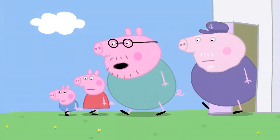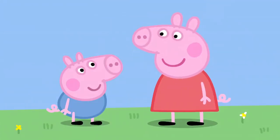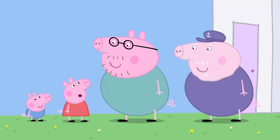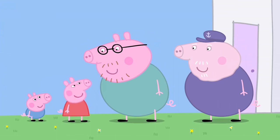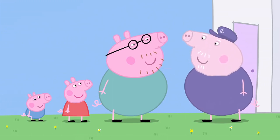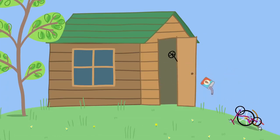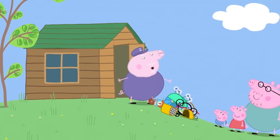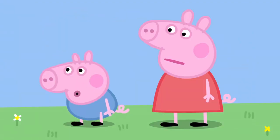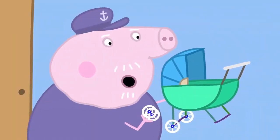So, what are we going to play? George wants to play racing cars. I know. Let's build George a racing car. Can you really make a racing car, Daddy? No. But Grandpa Pig can. What? Okay. I'll make a racing car for George. This is Grandpa Pig's shed, where he makes things. What have we got here? Ah, an old pram. No, George isn't a baby, Grandpa. We only need the pram's wheels, Peppa.